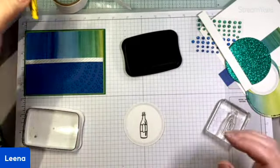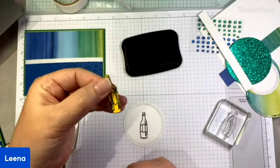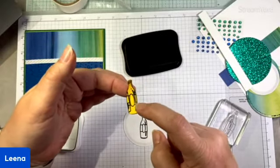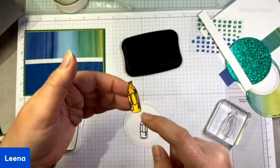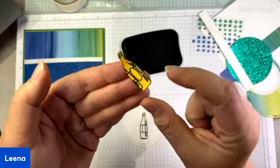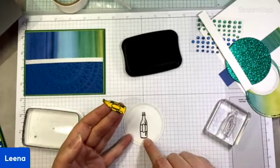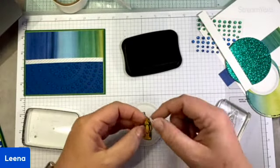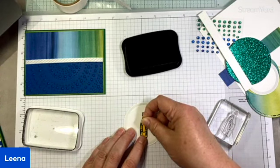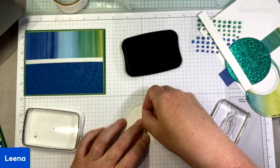Okay, then I have a mask that I created when I made my sample, and this is just stamped on a sticky note, so it's still sticky from when I used it the first time. And I stamped it on the sticky note and then cut it out. It's hard to see because there's marks from stamping the bottles over top, but I've cut on the inner line of the image, all the way around, so that when I lay my mask over my stamped image, I'm going to see a little bit of that outline.